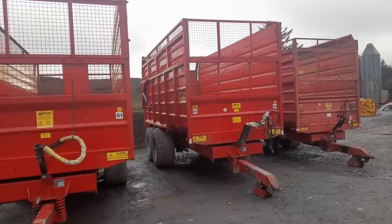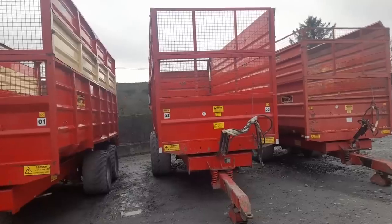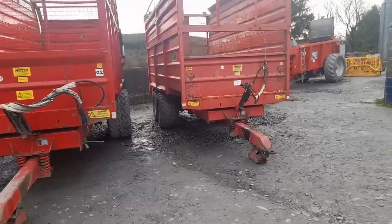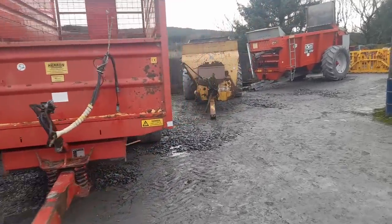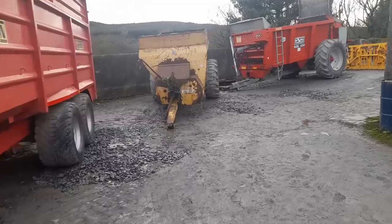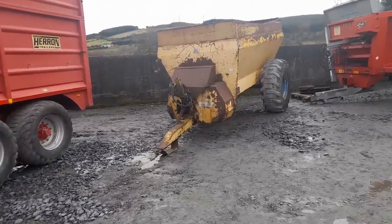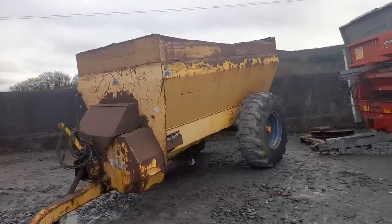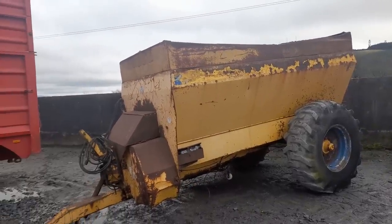More herons. I don't know if they're steering axles or not, or some of them are. I don't think they are. I would love one of these. This is my thing. What I would love is a Harry West. It's a side spreader. That's what I'd love. One of them, but in a Harry West.